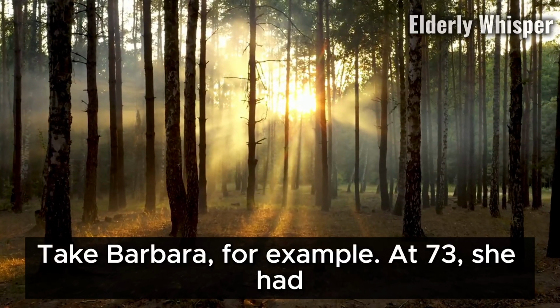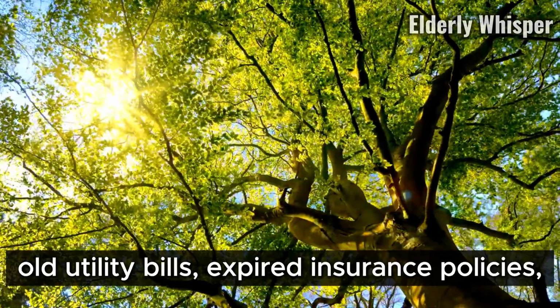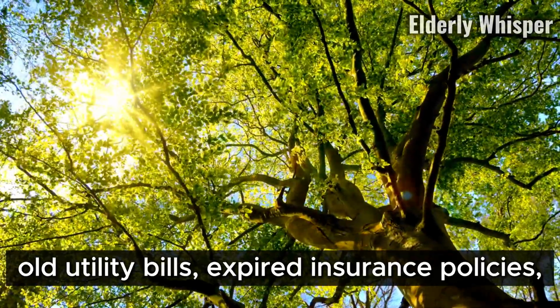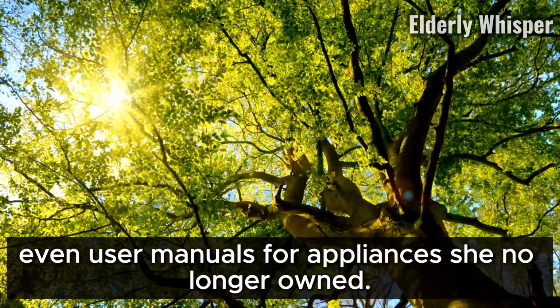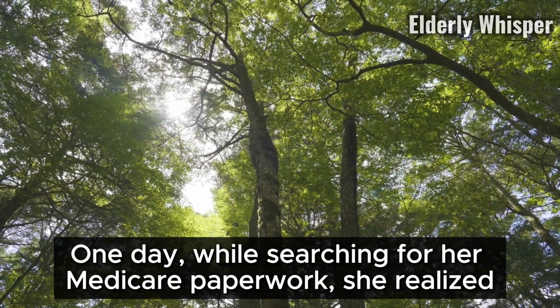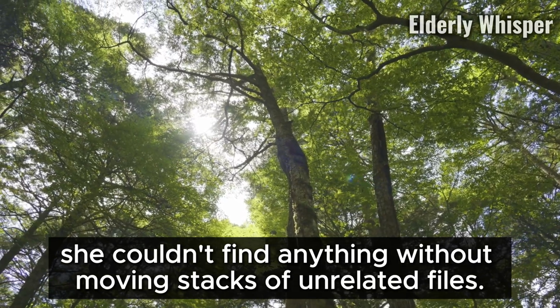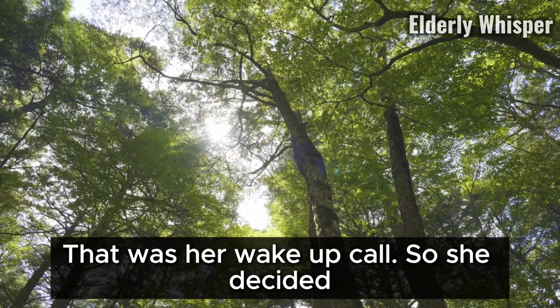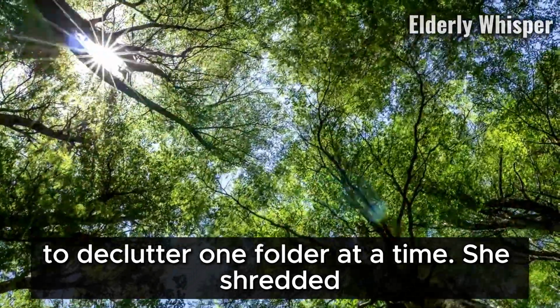At 73, she had a 4-drawer filing cabinet filled with documents, old utility bills, expired insurance policies, even user manuals for appliances she no longer owned. One day, while searching for her Medicare paperwork, she realized she couldn't find anything without moving stacks of unrelated files. That was her wake-up call. So she decided to declutter, one folder at a time.